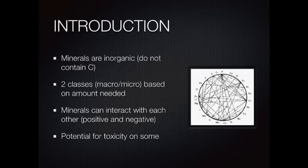Minerals are considered inorganic. They do not contain carbon. We have two classes of minerals, macro or micro. Sometimes you'll hear major and trace. And it's simply based on the amount needed. It's not based on importance. It's just based on amount needed. Macro minerals are needed in larger quantities. Micro are needed in smaller quantities.